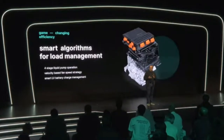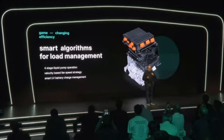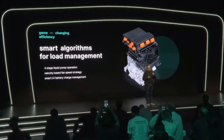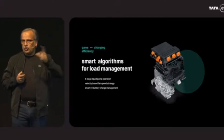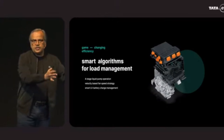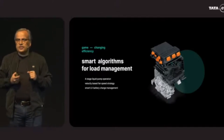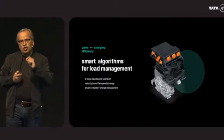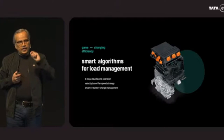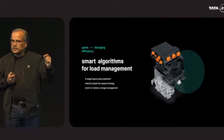Efficiency on EVs cannot be improved unless you have algorithms for load management which run very, very efficiently. Now, on this car, we have a 4-stage liquid pump operation. We have liquid cooled motors, liquid cooled batteries, but now we are giving these pumps 4 stages of how to operate in order to make sure that they do not consume too much energy at the lower end, but they're also safe at the higher end of the temperature band. We have a velocity-based fan speed strategy, again, saving us some very, very critical energy. And smart low voltage battery charging or battery management. And this is a very critical aspect because how you charge the low voltage battery, which then powers the whole host of other functional utilities, is very, very critical.